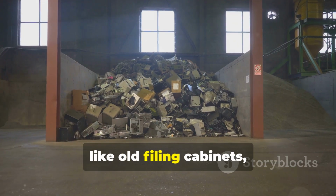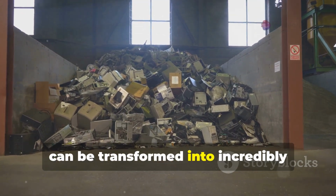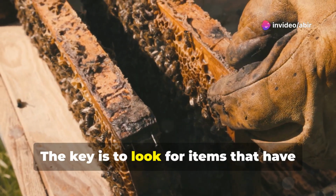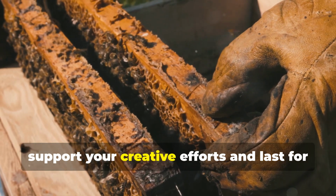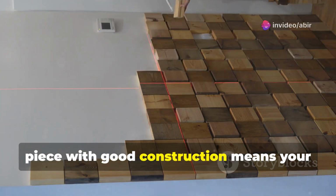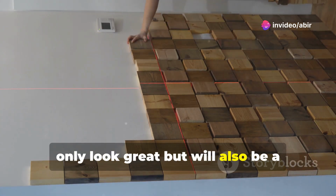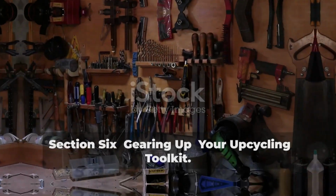Metal pieces like old filing cabinets, lockers, or industrial carts can be transformed into incredibly stylish and functional items. The key is to look for items that have good bones, a solid structure that will support your creative efforts and last for years to come. Investing your time and effort into a piece with good construction means your beautifully transformed furniture will not only look great, but will also be a reliable and functional part of your home for a long, long time.